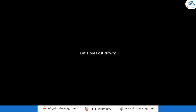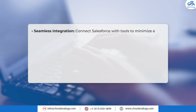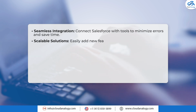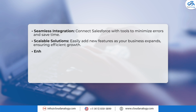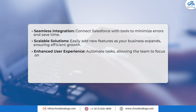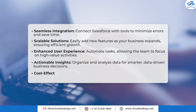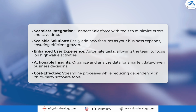Let's break it down. Seamless integration. Connect Salesforce with tools to minimize errors and save time. Scalable solutions. Easily add new features as your business expands, ensuring efficient growth. Enhanced user experience. Automate tasks, allowing the team to focus on high-value activities. Actionable insights. Organize and analyze data for smarter, data-driven business decisions. Cost-effective. Streamline processes while reducing dependency on third-party software tools.